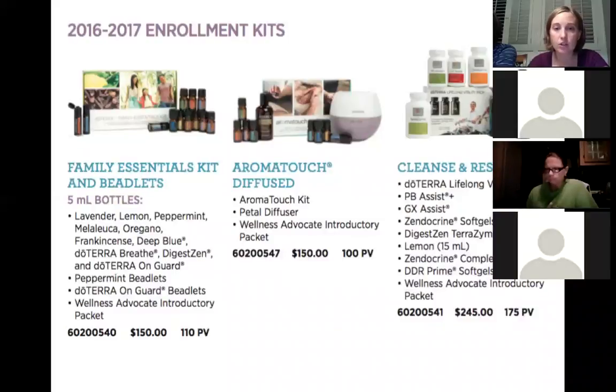So the next thing I just quickly want to go over is the new enrollment kits. So we have the Family Essentials kit, which is the same Family Physicians kit. They just updated the name, but all the oils are the same and the beadlets are the same. It just kind of got a facelift with a new box and new name. A new kit is the Aroma Touch Diffused kit, and it comes with the Aroma Touch oils and then the diffuser. I really like this because they have 2 kits now for the $150 price, and then they still have the Cleanse and Restore kit. They've added a few things to it.